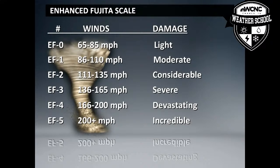An EF4 tornado is 166 to 200 miles per hour. That is devastating damage. And then EF5 is 200 plus miles per hour. All right. The damage is incredible. We're talking entire towns completely destroyed and demolished. All right. So I wanted to show you this just to give you some insight on tornadoes and the wind speeds, the damage that tornadoes could do. Again, all circling back to the weather map.